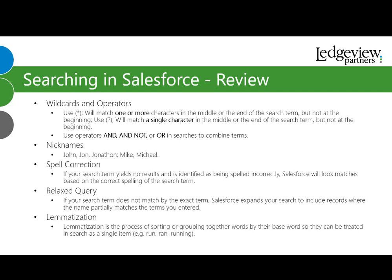Additionally to that, there's also spell correction involved. In the instance where you do a search and you have no results returned, Salesforce will look at the terms that you used to search and try to determine whether one of those was spelled incorrectly. And if it is, they'll automatically correct the spelling of that term and rerun that query immediately and pull back results for the corrected term.